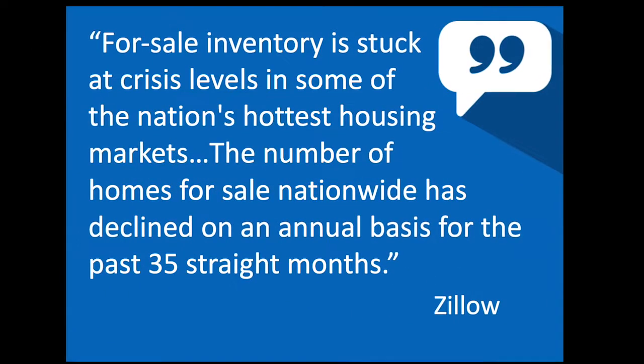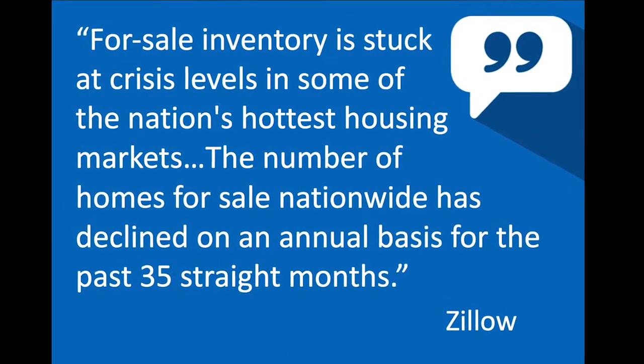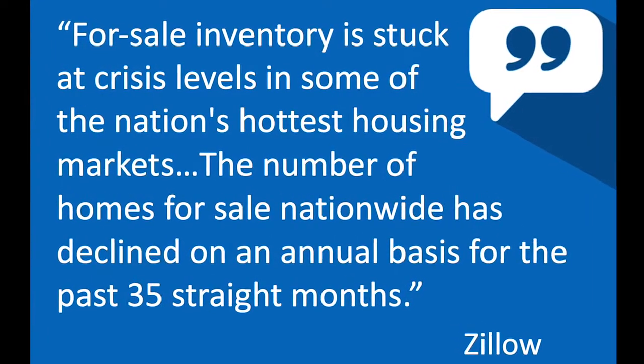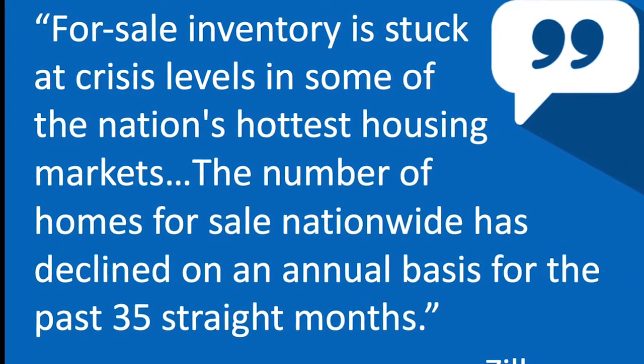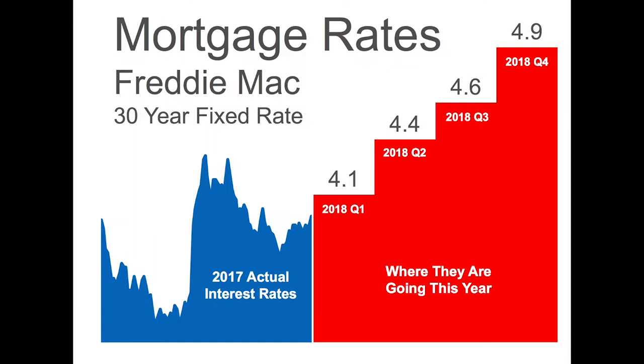Want more information? Well, look at Zillow. They're saying for sale inventory is stuck at a crisis level in some of the nation's hottest housing markets. That includes Louisville. The number of homes for sale nationwide has declined on an annual basis for the past 35 straight months. Another driving force for people who want to buy homes now are interest rates, which are continuing to go up, right now hovering between 4.1 and 4.5%.